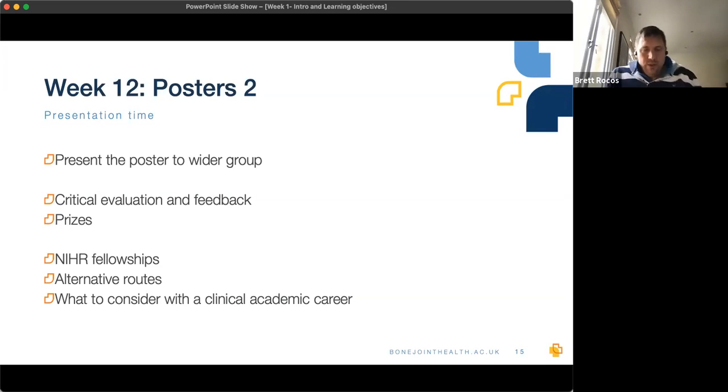And the last week is posters too. So we're hopefully going to get each of you to present a poster to the wider group, and we're going to offer some critical evaluation and feedback, and there will be a prize for the number one poster, which I will provide, and it will be worth having. We'll also spend a bit of time explaining some potential routes to surgical or clinical academic activity further on in life, through describing some of the NIHR fellowships, some alternative routes to developing a surgeon scientist career, and what other things you need to consider when you're thinking about a clinical academic career in the future.